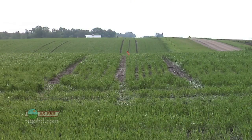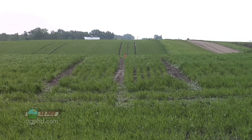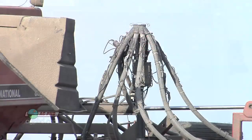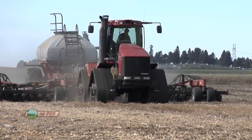Yep. Now, when we talk about tramlines, I know that I get a lot of response back from our show saying, I'm not set up for that. It sounds like a lot of work. How complicated is it? Yeah, there's nothing much to it. Basically, there are companies out there that make these tramline systems, and let's say you've got an air seeder. All you're going to do is direct the seed that was going to go in those 2 rows where your track is. You direct them just to the outside of those 2 rows, so pushing that seed out.